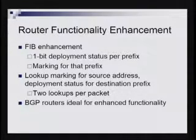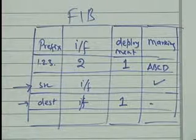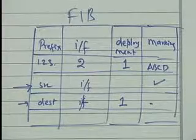Which means that if your router is a gigabit per second router, it actually is getting gigabit per second traffic. In this scheme, its throughput would become half. So half of the traffic will probably get dropped or delayed. Okay? It does require an extra lookup for each packet. So that's the overhead and that's the cost you have to pay.